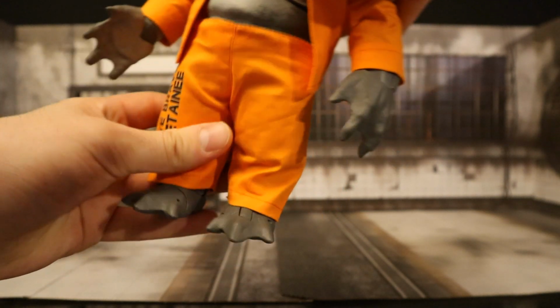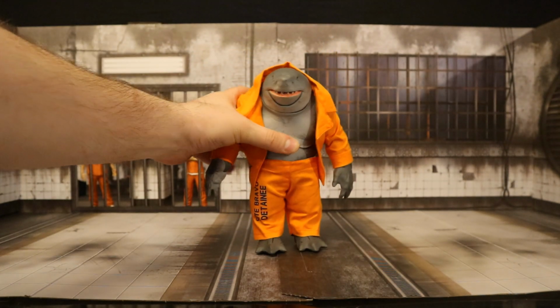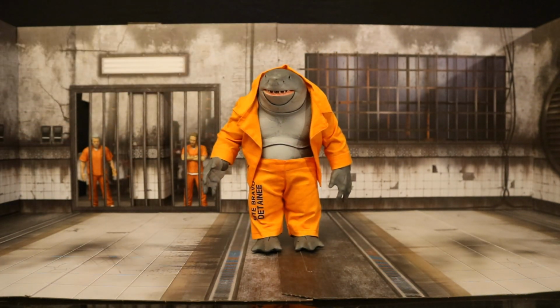Waist, of course, moves around. So from that point of view, it doesn't change a thing, just the way it looks, and that's awesome. So there you have it. That's pretty much the gist of it. That's the King Shark outfit. And I turned my nose up at it years ago. To tell you the truth, it's very nice.